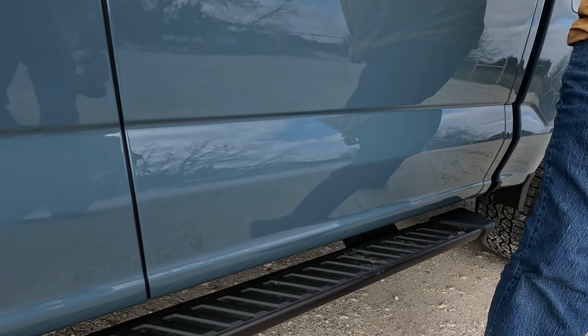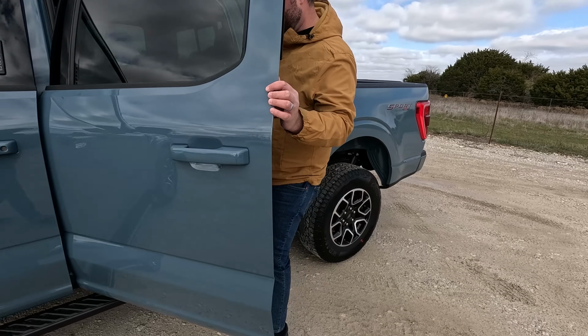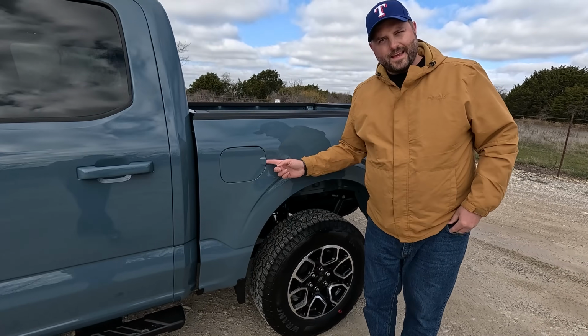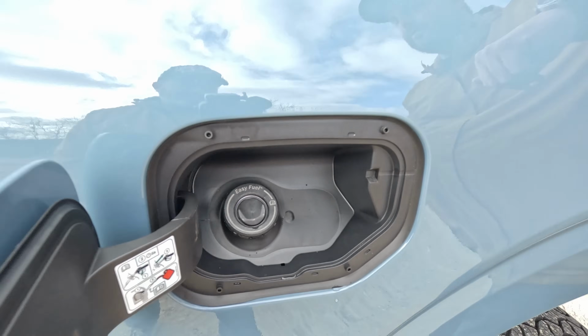Look at that, Craig. Also, that side step is not intrusive. I'm a big fan of it. It is out, but you don't necessarily knock your calf off every time you get in the cab. That's a good move. Happy with that. Next most important thing on a truck is the caplessness. Good job. GM and Ford both have got this figured out.